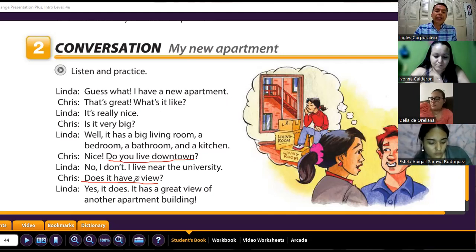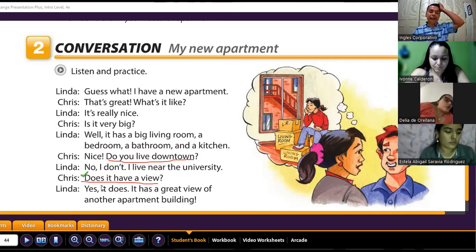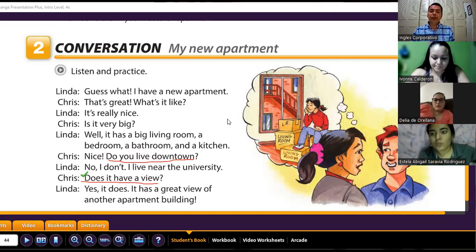Does it have a view? And notice that I don't say, does it has a view? No, right? Why not? Because we have the auxiliary here, right? Does is the auxiliary. Good. Any question? No? Okay.